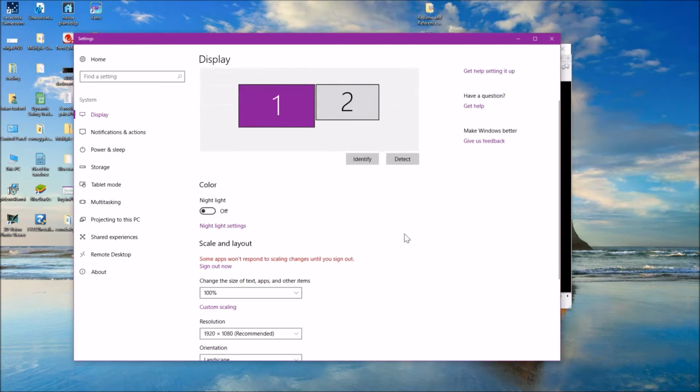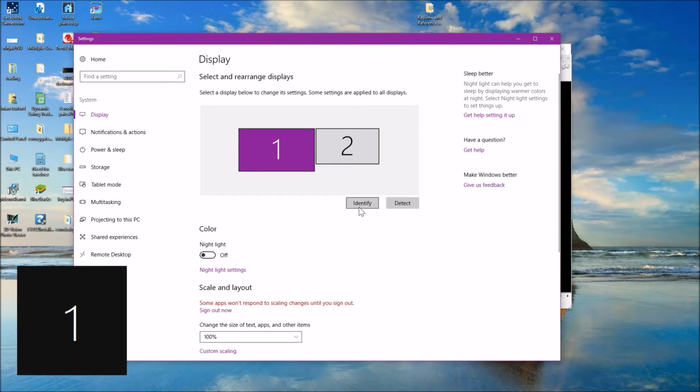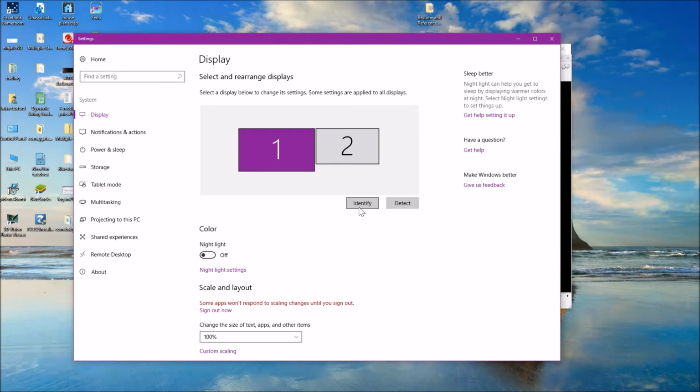Okay, there's two. See, there are different resolutions on each one. One is the big one. Is that presumably the larger screen? Well, you can click on identify and a number will pop up on the screen and tell you which one you're looking at. So you're looking at number one. Okay, that's probably the one we were looking at a minute ago. Click on number 2, see if we can see what the settings are on that one.